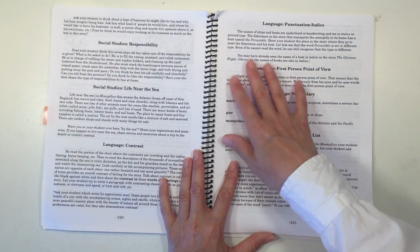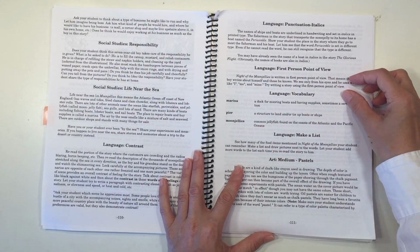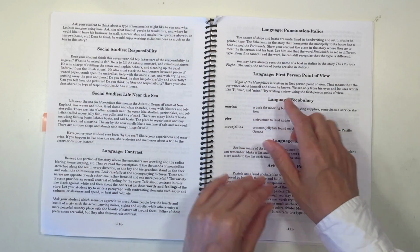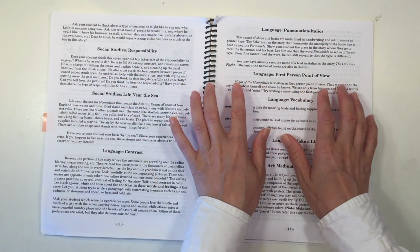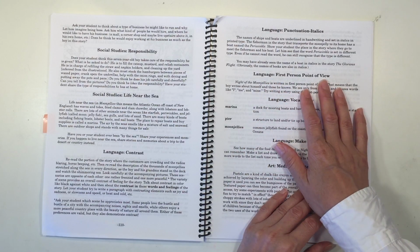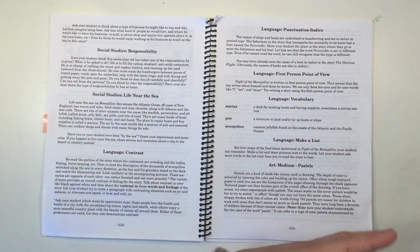Moving on, you have other language lessons. This one talks about the first person point of view, just explains that this particular story is written in the child's point of view. So you're going to see words like I, me, and mine. And this to me seems like a really short lesson. However, once you do this lesson one time with this story, the next time you see another story that's in the first person point of view, you can refer back to this lesson.